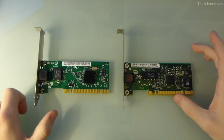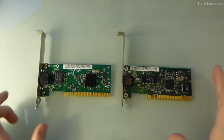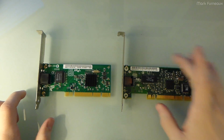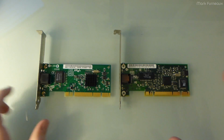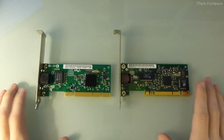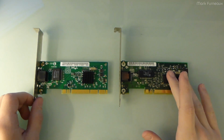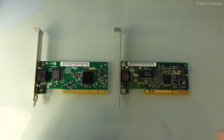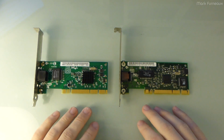Howdy folks. So I'm preparing for an upgrade to my primary pfSense router, which you would have seen in a previous video. And to understand what I'm doing, I need to give a little bit of backstory. So when I built the router about 2 years ago now, I put 4 network cards in it.